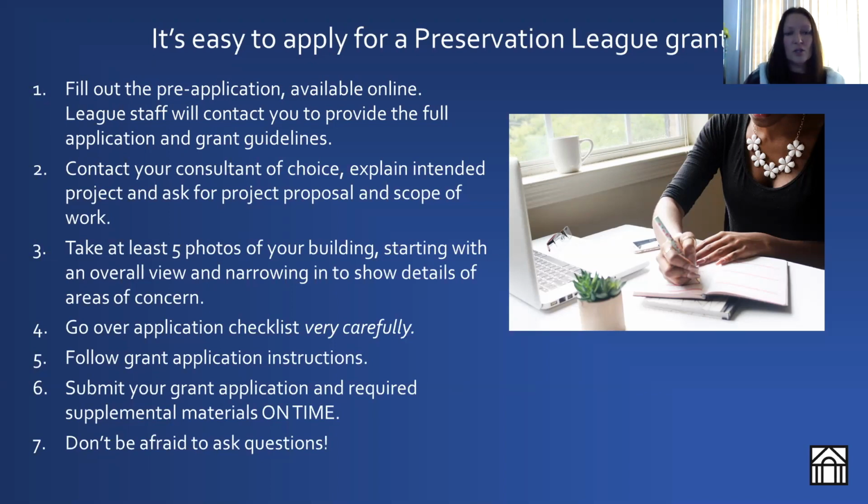Go over your application checklist very carefully. We provide this along with the full application and grant guidelines after you've filled out your pre-app. So go over your application checklist right away and start planning to pull together the documents that you're going to need for your application. Follow the instructions, fill it out, submit your application and supplemental materials on time. Get them in on time. We can't take them after the deadline. And you can ask us questions anytime along the process until you submit your grant.